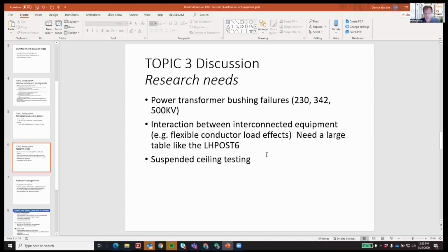On the research side, we think that because of the size of the platen and the payload capacity, there's some heavy transformers that have bushing failures in substation equipment that could be investigated on the table. And then another thing for substation components, as well as other interconnected components, is this need to put maybe 2 or 3 pieces of equipment on the table interconnected, especially substation equipment, and see how the interconnection causing load back into the equipment works. And then we don't know the current status of suspended ceiling testing, but if the table had a wall mounted frame as well as like an elevated ceiling mounted test frame, then you could do suspended ceiling testing. So that was it.